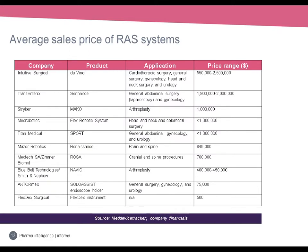Now on this slide, we list the average sales price of RAS systems. The highest priced system on the market is Intuitive Surgical's Da Vinci, which includes various priced models, ranging from $550,000 to $2.5 million. The next most expensive system is TransEnterix's Senhance for general surgery and gynecologic applications, which is priced between $1.8 and $2 million. Stryker's Mako system for joint replacement is approximately $1 million.